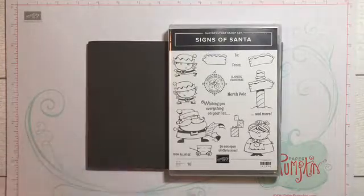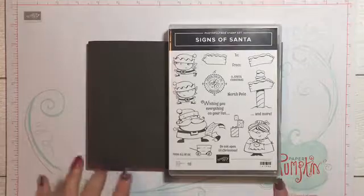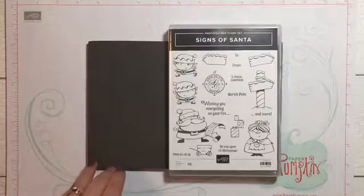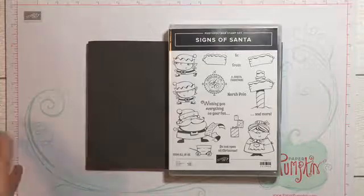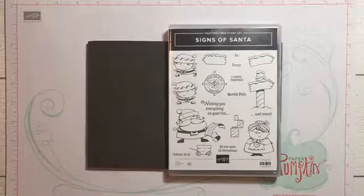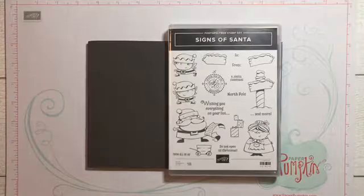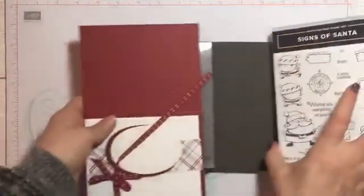And so I don't want to use something that you can't order if you like something. So I am taking this as a challenge to create something with this stamp set that you don't need to have the other product for in order to use it. So I have picked out a couple of, I'm going to hide my end card just so that you don't see what we're doing there.